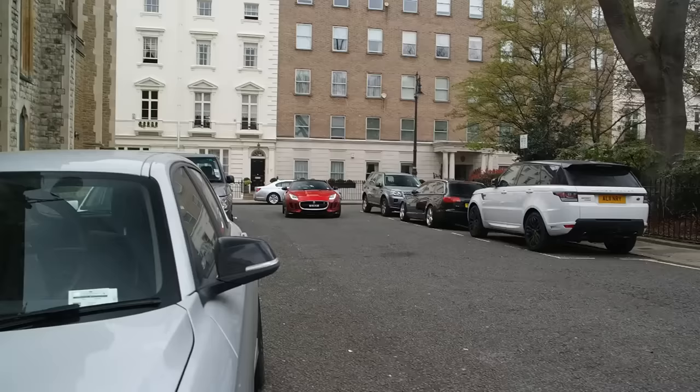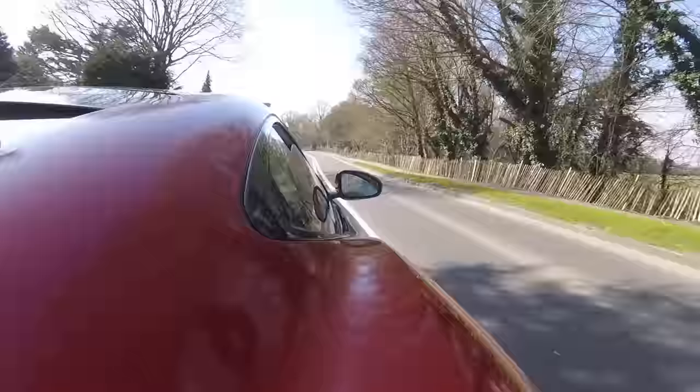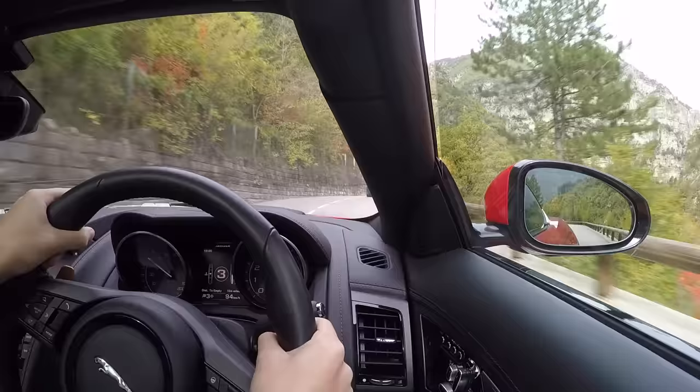I can't tell you how much I enjoy living with this car on a daily basis, and how for me right now, it's the perfect fit for my lifestyle. I enjoy it on every occasion, whether that be stuck in traffic, cruising on the motorways, or hooning it across the French Alps.